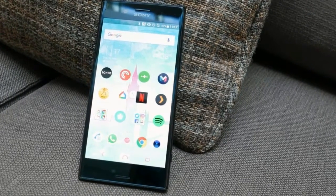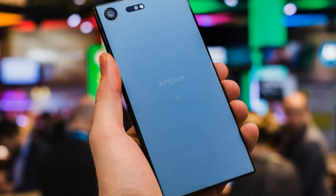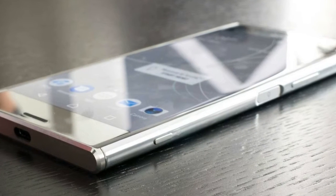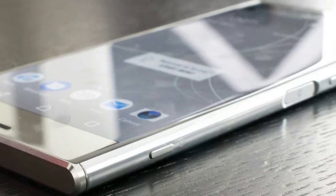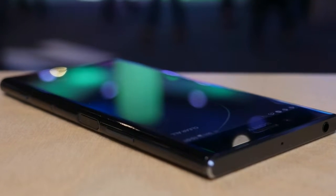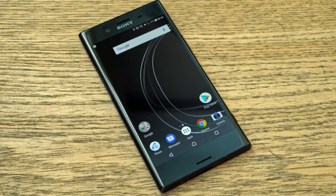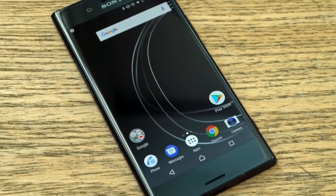The main thing is the very rounded sides that feel comfortable in the palm of our hand, an important factor when discussing a 5.5-inch smartphone. We're also big fans of the beveled metal top and bottom, which further adds to the premium look of the smartphone.